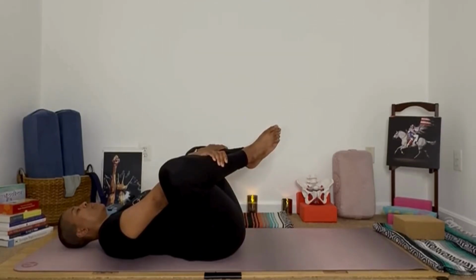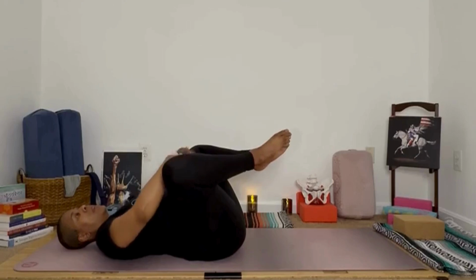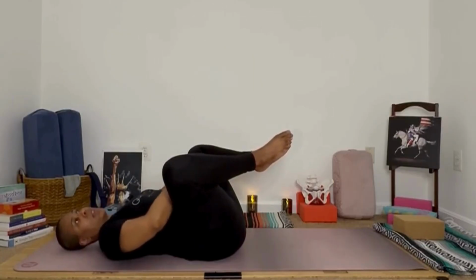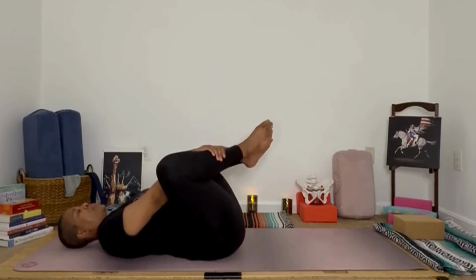Now, take another breath here. If this feels good to you, stay here, opening up the pelvic floor, opening up the perineal region, opening up the anal region, and depending on your gender, opening up the anterior genital region for each gender.